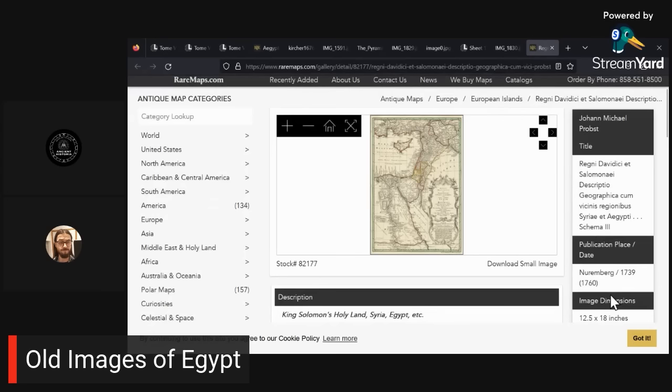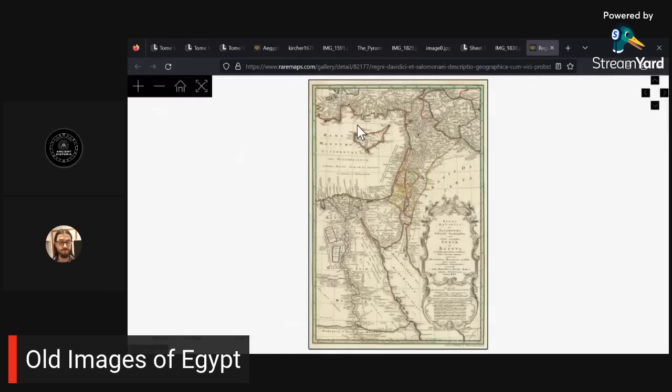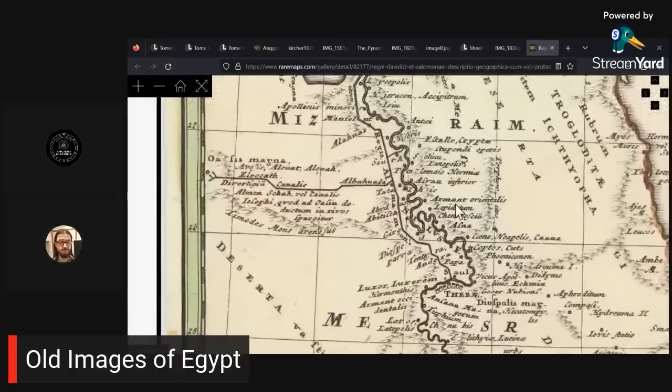1739, I think. Well, that's when it's published at least. King Solomon's Holy Land, Syria in Egypt, etc. I find it interesting they call it King Solomon's Holy Land because we know King Solomon was supposed to have built gigantic waterways. Yeah, a gigantic canal system.